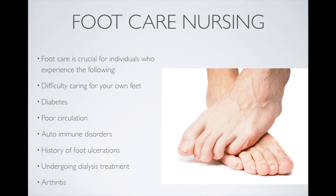Foot care is really crucial for people who have difficulty caring for their own feet. If you're diabetic, you're at very high risk for amputation and foot complications, and that's because when you have diabetes, it decreases over time the sensation that you feel on your foot. I've had a lot of clients who have stepped on a stone or a little tack and haven't felt it. I actually had a client come in with a small screw in the fatty pad of his foot. It didn't break the skin, but he had been in the garage wearing bare feet, and this little screw was embedded in his skin and he didn't even notice it.